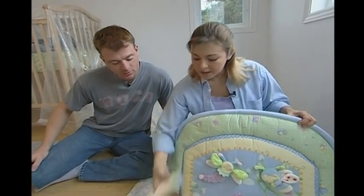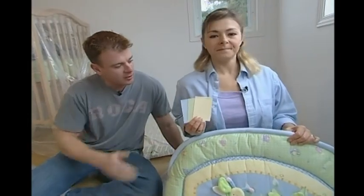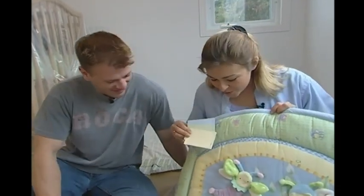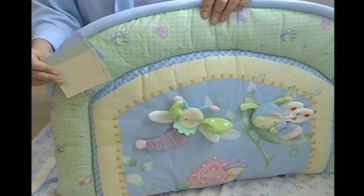What do you got there? This is the color palette right here. Look at that. You kind of match the color palette. I like what you're wearing today. It's very nice. I did that on purpose, just for you. So what I did, with Stephanie's help, was choose the colors from this.